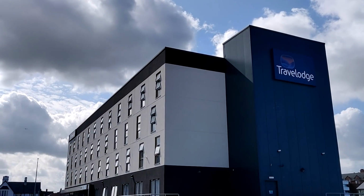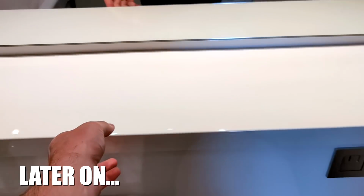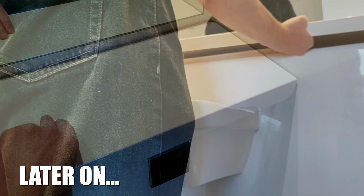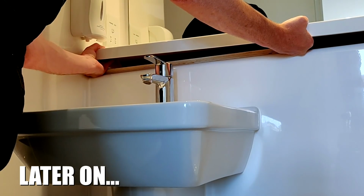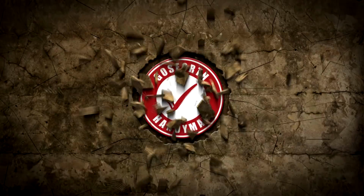So it's that time once again where I take a visit to a Travelodge, and this time it's a brand new Travelodge, and we're going to look at some of the design ideas and features that you could potentially take on for your own domestic property that will help to massively reduce your maintenance costs over time. It looks like we've got a removable access panel. Check it out.